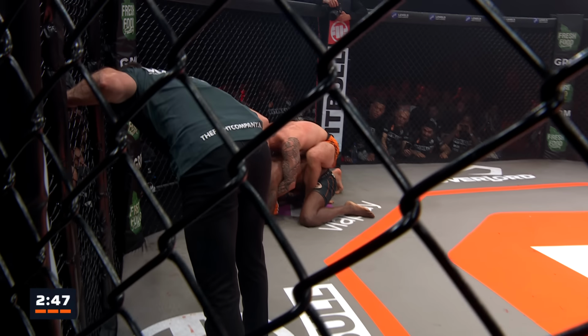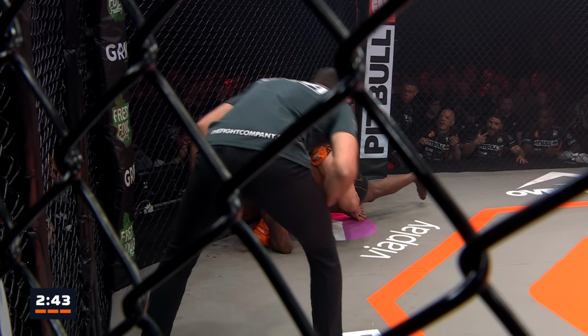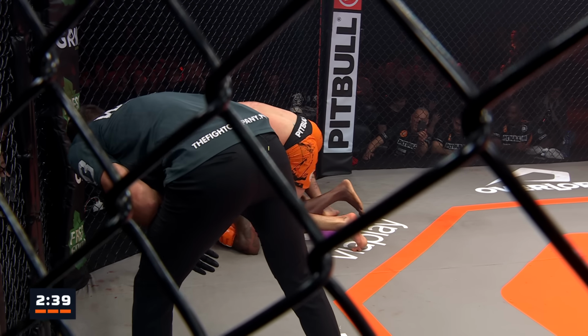Binder's got the back though. Yeah. Smooth transition to the back. Can he finish with the rear naked? He's got 2.5 minutes to make it happen. You wouldn't put it past him.